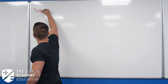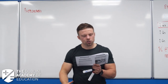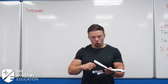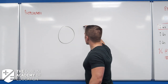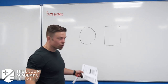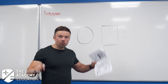So photosynthesis. Grand. And it says production of food from inorganic materials using light energy trapped by chlorophyll. Now chlorophyll, if you'd like to write this in, is inside a chloroplast. So if I drew this stuff on the board here, I've drawn a circle and a really botched up rectangle, I'm fairly sure that almost straight away you would react and say that's a plant cell, that's an animal cell.